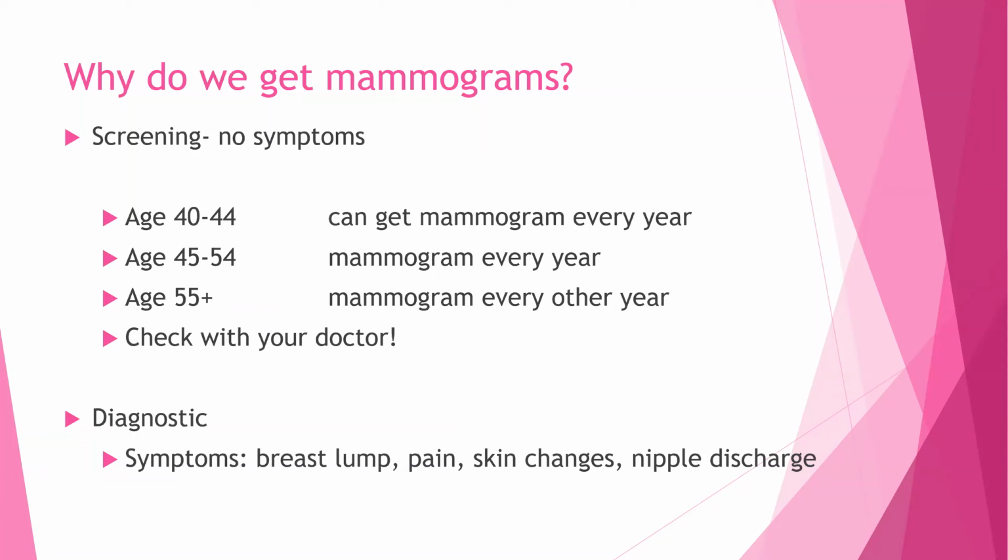People can also get diagnostic mammograms, which means that these people have some kind of symptom, such as a new lump, changes in the skin of the breast, nipple discharge, or other changes that you may have noticed.